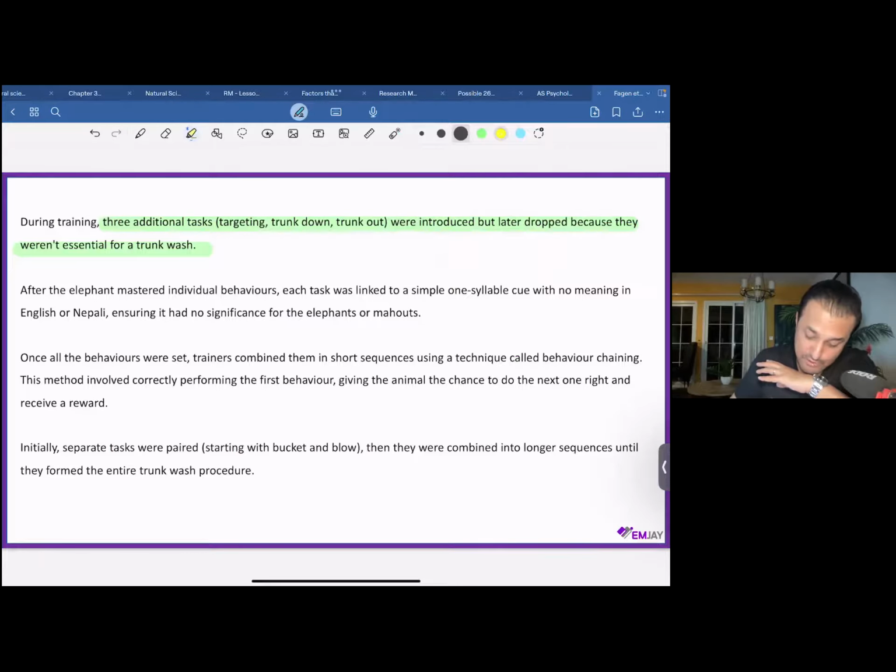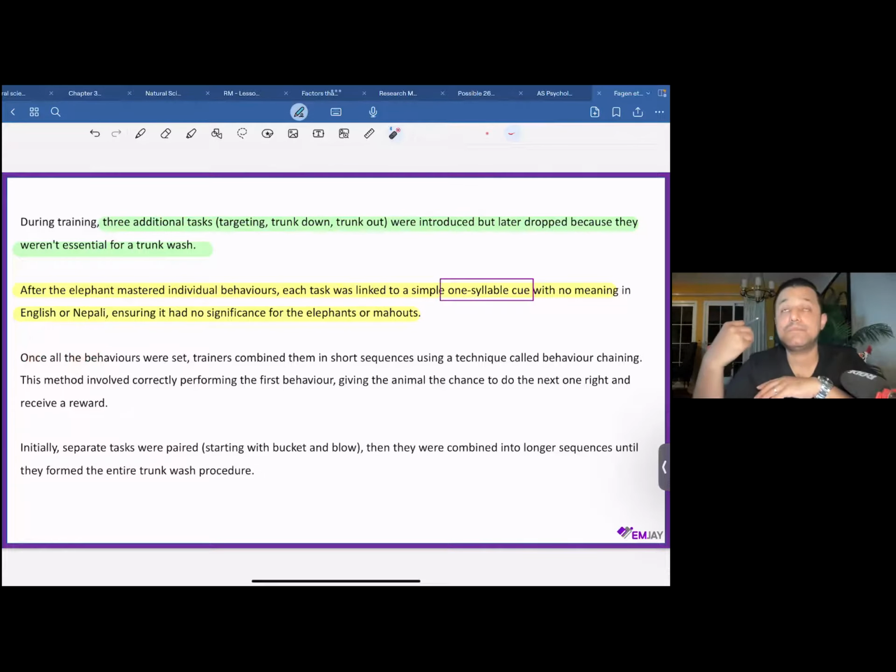After the elephants mastered individual behaviors, each task was linked to a simple one-syllable cue with no meaning in English or Nepali, ensuring it had no significance for the elephants or the mahouts. Now, once the elephants had mastered these five individual tasks that we spoke about, each task was associated with a one-syllable cue, which was neither in English nor in Nepalese. Why though? Because there was a possibility that the elephants might have understood that particular word, or if they had heard that particular word earlier, this would eventually affect the findings of the research. So a one-syllable cue was chosen, which had no meaning in either English or Nepalese.